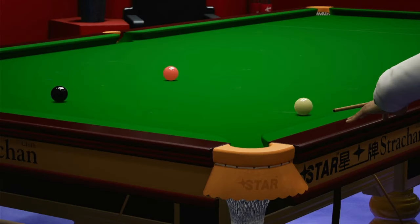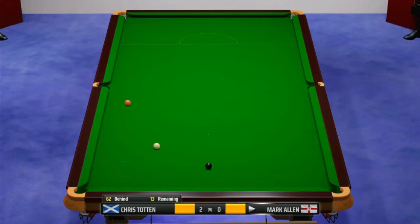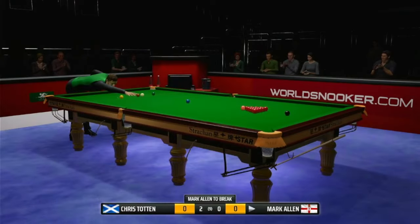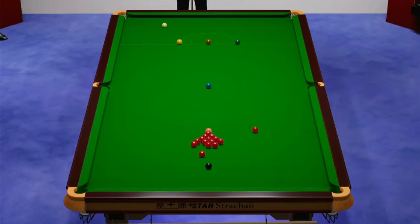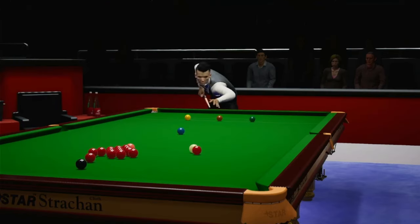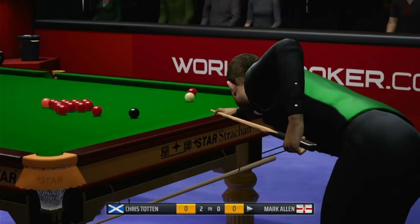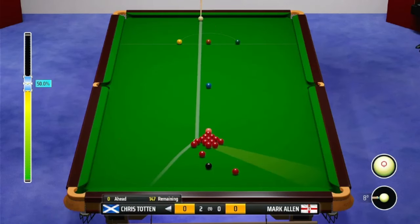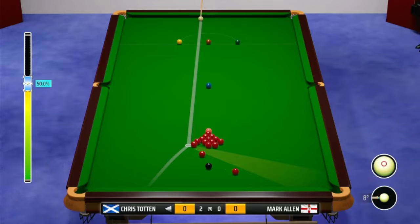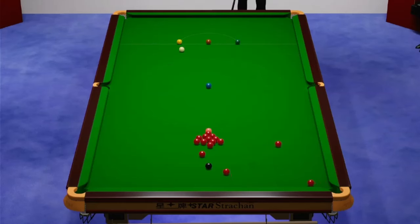Eighty-three. He's taking it on. 83. Frame conceded. Frame, Chris Totten. And now the frame is his. That's a two-frame lead now. He's looking pretty good at the moment, and this lead is developing nicely. Thank you. The third frame, Mark Allen to break. This is not easy. This isn't easy. No, not this time. Close, but a miss nonetheless.